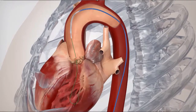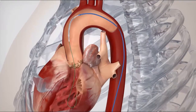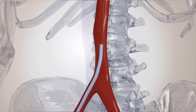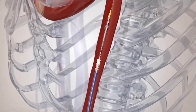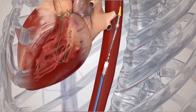So here's the valve coming up across this aortic valve. We pace the heart very rapidly, and the reason we do that is so it can't move. And the valve itself, if you can imagine what we call crimping. Now if you have a valve that's a metal frame and it gets crimped onto a balloon, the balloon then crosses the valve, and when you expand the balloon, the valve deploys in the heart.